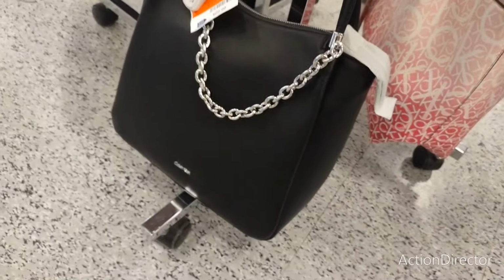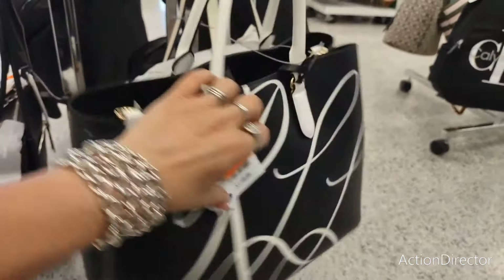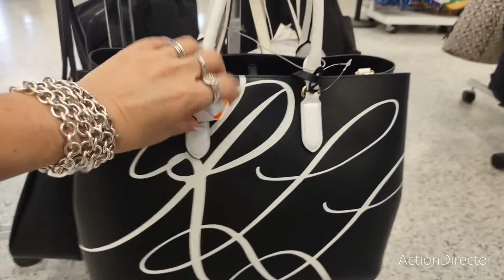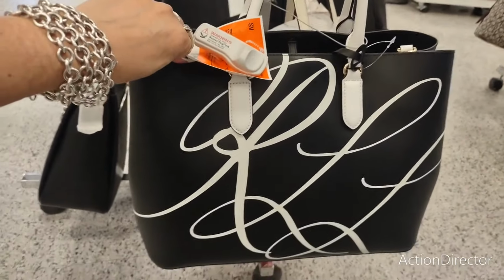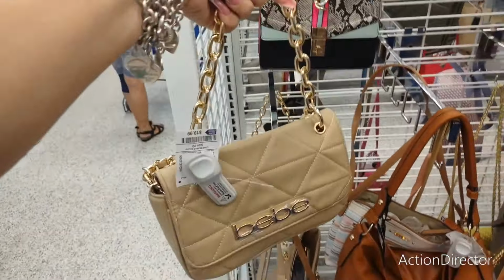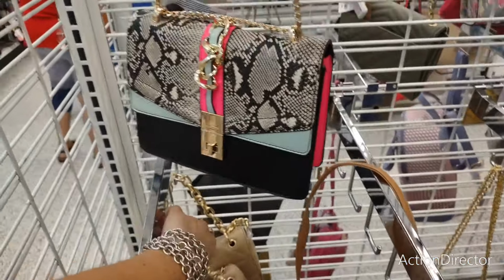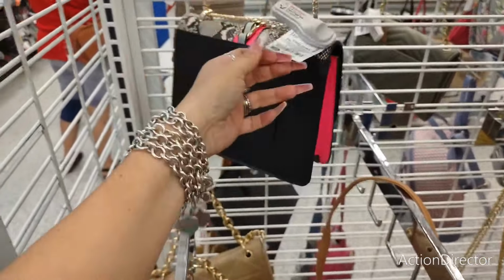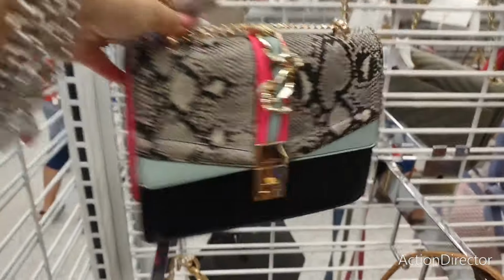Calvin Klein, $69.99. I think this is Karl Lagerfeld. Is this Karl Lagerfeld? I think so. No, Ralph Lauren, $119. Really, really nice. BB purse for only $19.99. Totally in style, too. Ooh, look at this Aldo purse. $35.99. That is adorable. Love it.